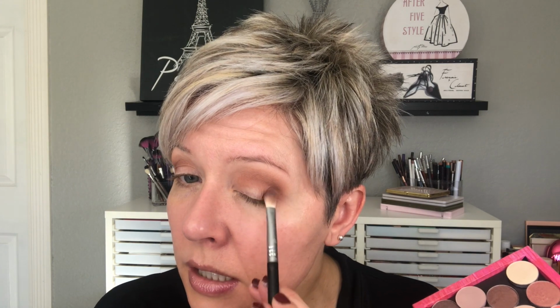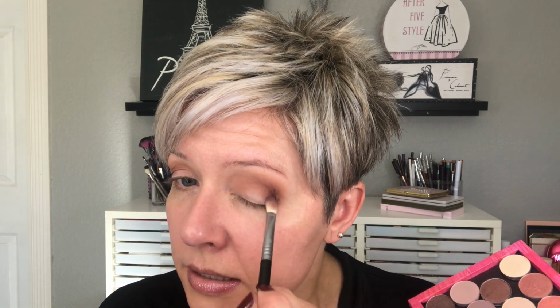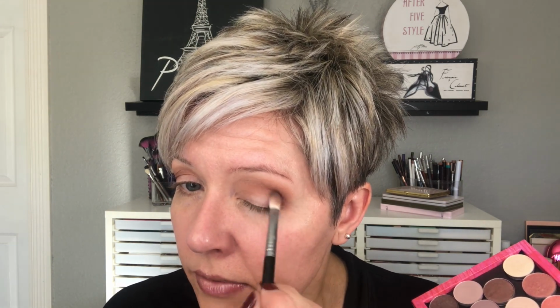Now I'm going to go in with this smaller, slightly fluffy brush. This is the E27 from Sigma. And I'm going to go in with Deep Damson. This is a beautiful kind of red plum brown shade. It's super silky smooth. I love this. I am going to tap off my brush, but you can just love it mixed with that Swiss Chocolate shade.